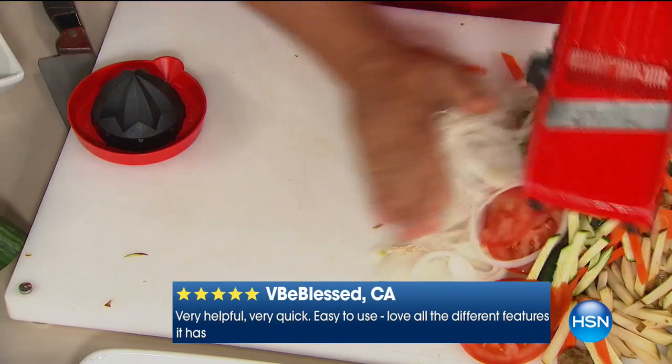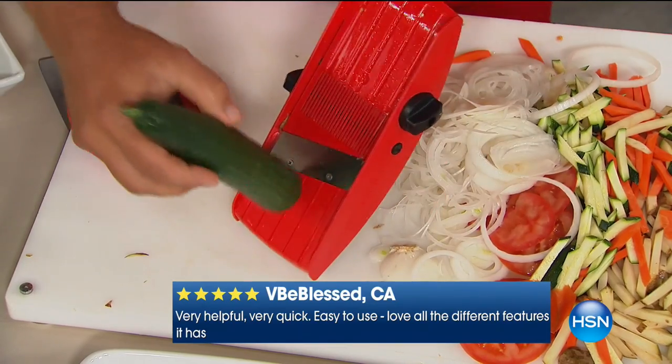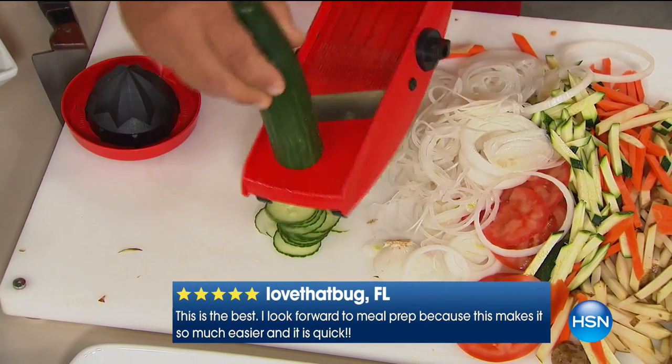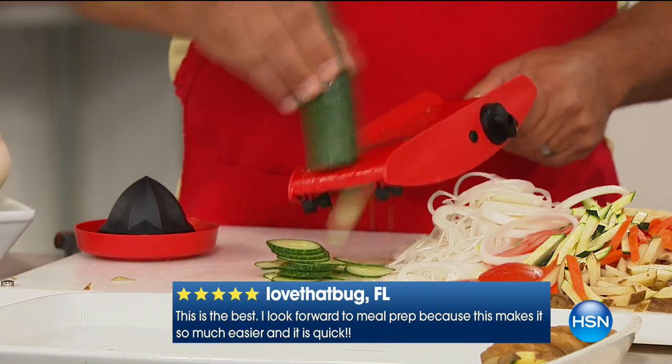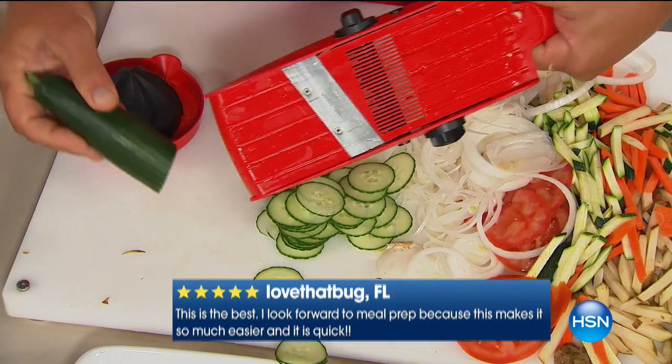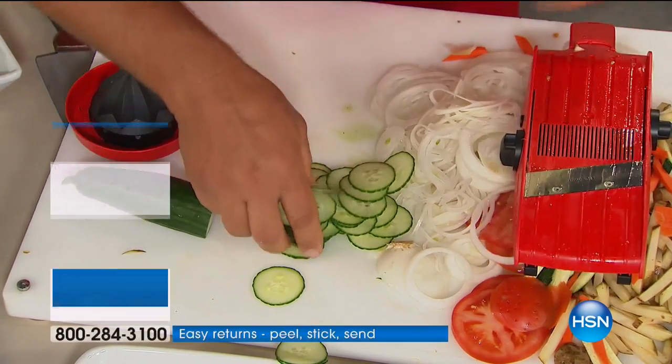And if you're into pickling at all, like my grandmother was pickling all the time. But look at this. Paper-thin, perfect. All you do is brush it through. Perfect slices for bread and butter pickles. Wait, John, I want you to hold one of those up. You have to see how incredibly thin they are. They're almost see-through.